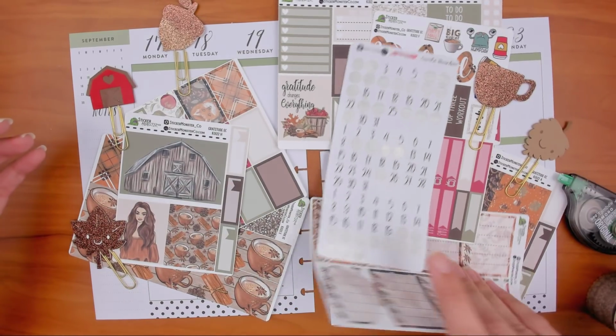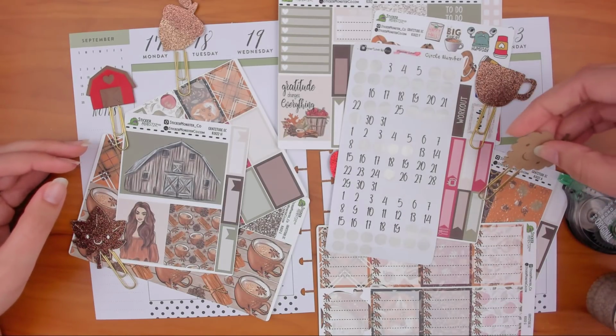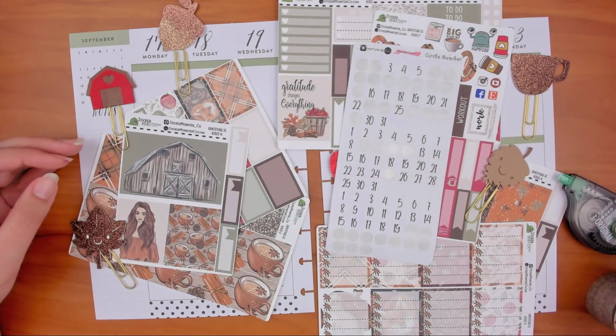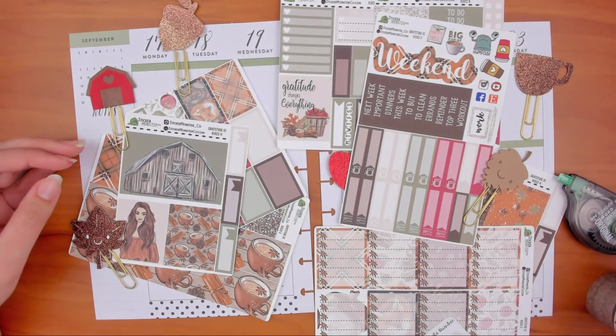Because we talked about the bottom washi in that other kit, and it had it in there, and we weren't sure. I wasn't sure what it was. And then I have the acorn over here, and I have the little coffee cup that I specifically made to go with this kit. So we have that. And then the washi tape. Oh, and then my date dots are from Planner Love SP. So I'll be putting those in.